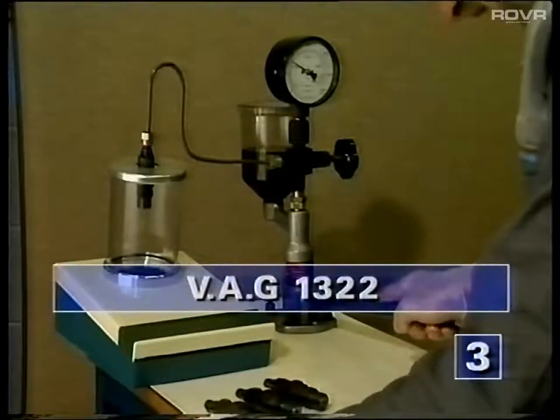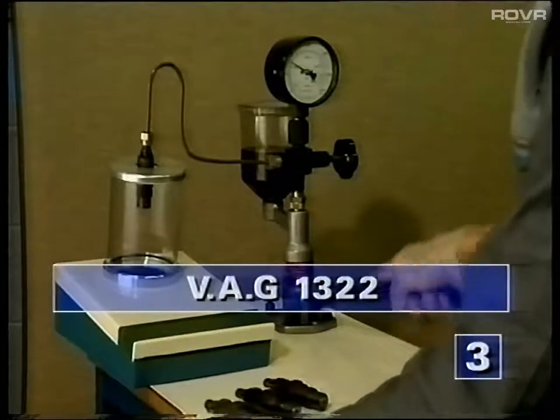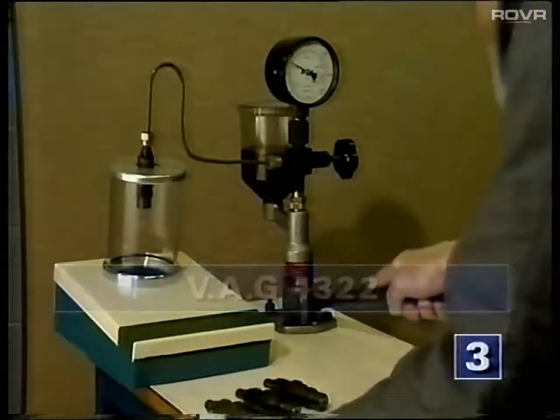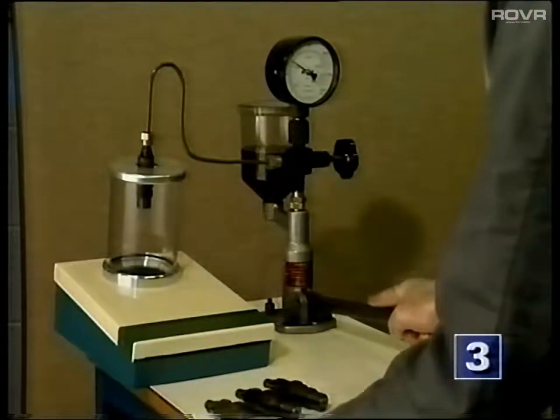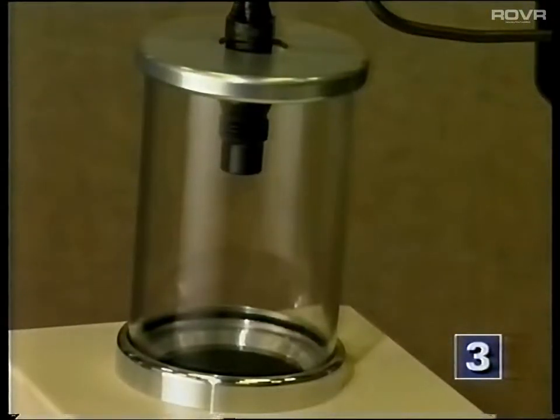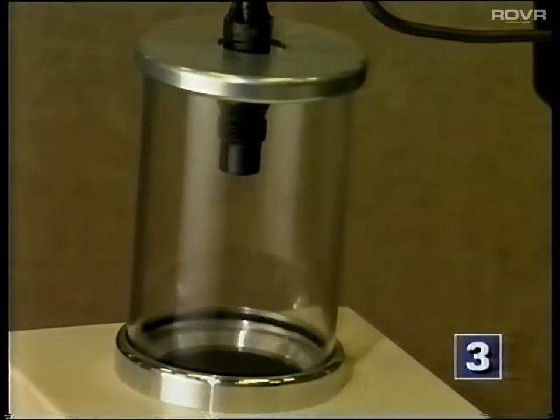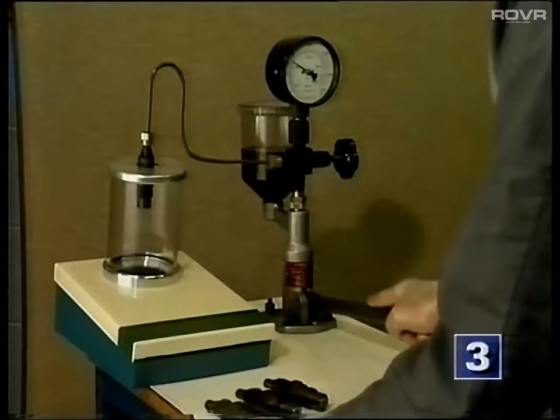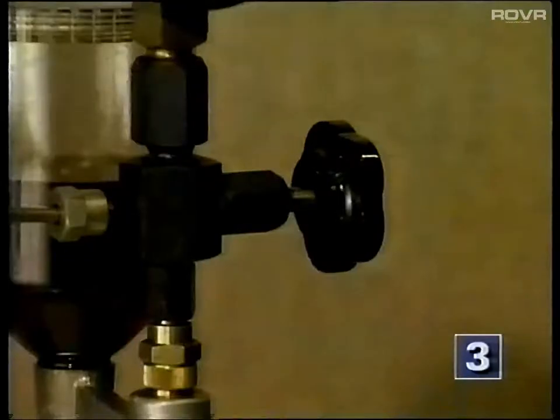Once removed, the injector can firstly be visibly examined and then checked with the injector tester. When testing an injector, ensure the nozzle and spray area is suitably shielded, and never place your hands anywhere near the injector spray, as the high fuel pressure can penetrate the skin.